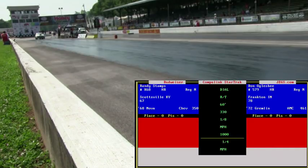All right, Don Oglesby out of Franklin, Indiana, '72 Gremlin with a 461 cubic inch AMC motor. Randy Stamps out of Scottsville, Kentucky, the '68 Nova, little 350. They're getting ready to go. Once we get the all clear, we'll get back to racing action.